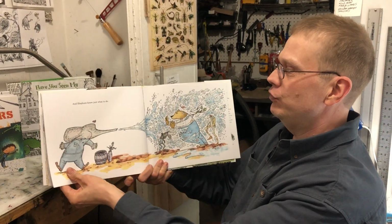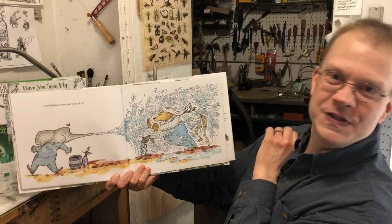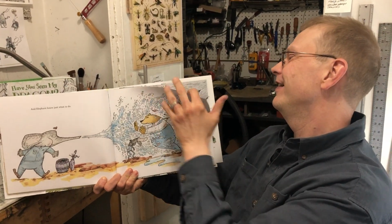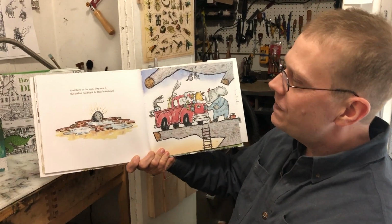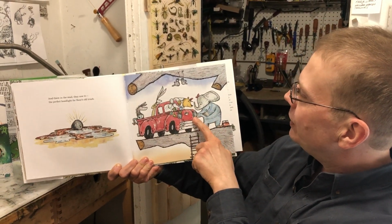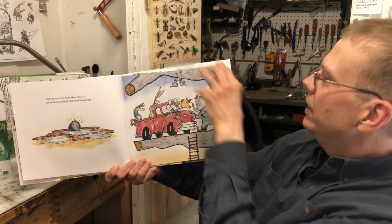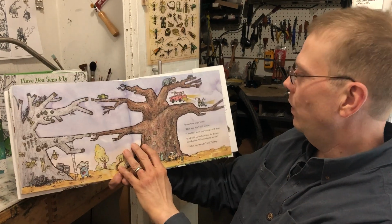And Elephant knew just what to do. He cleans them right off. And there, in the mud, they saw it. The perfect headlight for Bear's old truck. And look, Elephant helps them put it on, so now he's got a nice new headlight. It was time to go home.